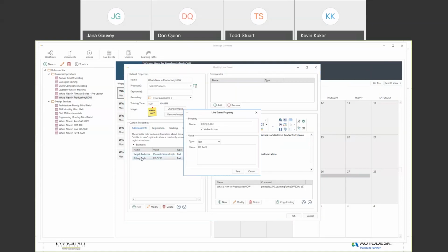Another example that I included here is if your live event's going to require them to fill out a billing code, charge their time to something, you can add that into the live event and make it visible to the user. Okay, so again, just something for them as they're logging their time, they can always go back and look at that information. And again, you can use a text field, a number field. I'll talk about some more of these as we go through them, but that's how you can capture that information and communicate it to the folks that are looking at this live event.